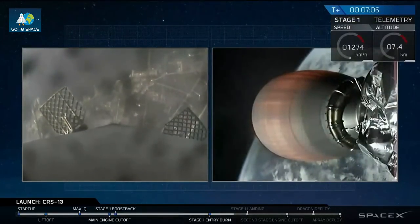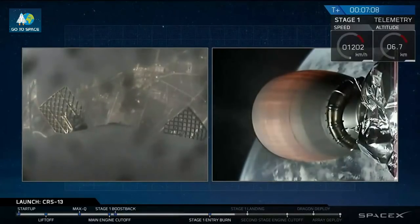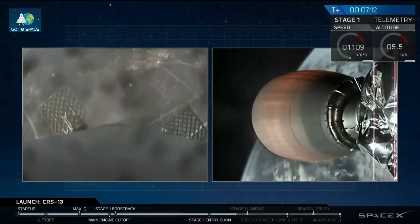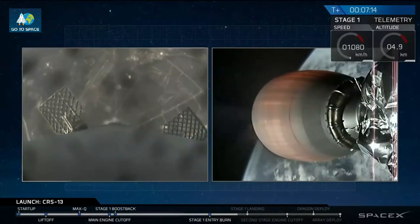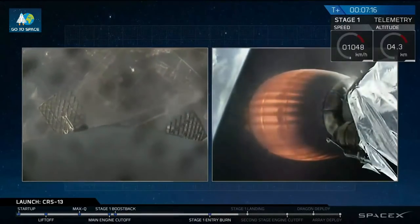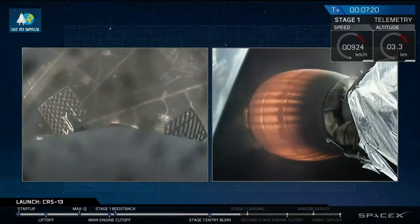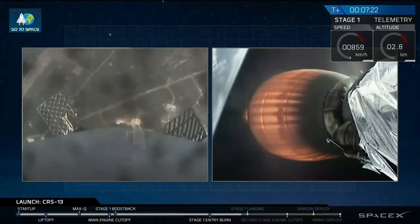We're just past T+7 on the right-hand side, second stage, as it's carrying Dragon spacecraft towards the International Space Station, our primary mission. But on the left-hand side, let's tune in and watch this landing burn. Landing burn has just started, as you can see. Watch for those landing legs to deploy. Just a second or two.